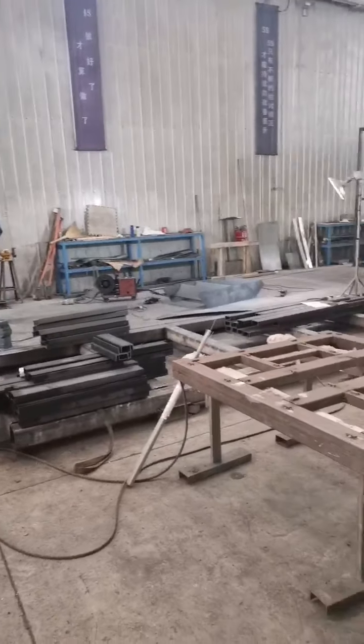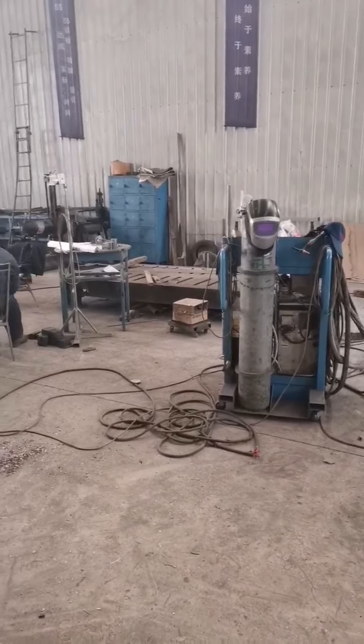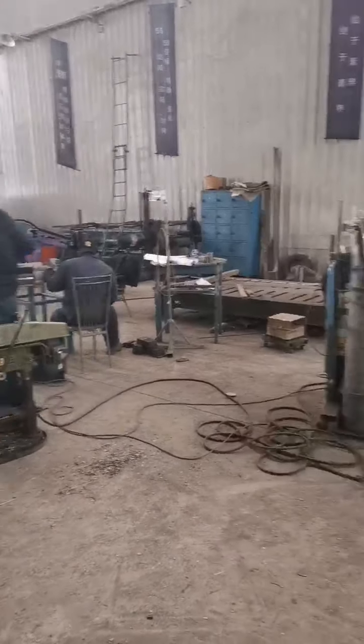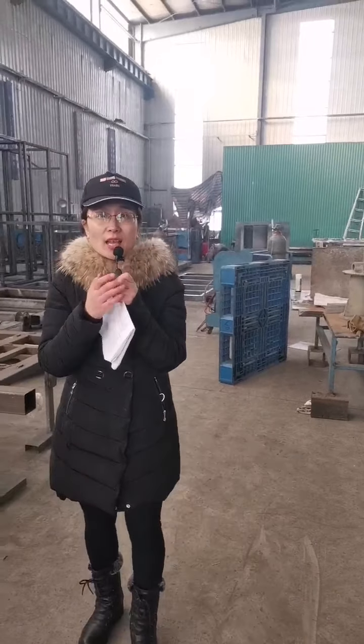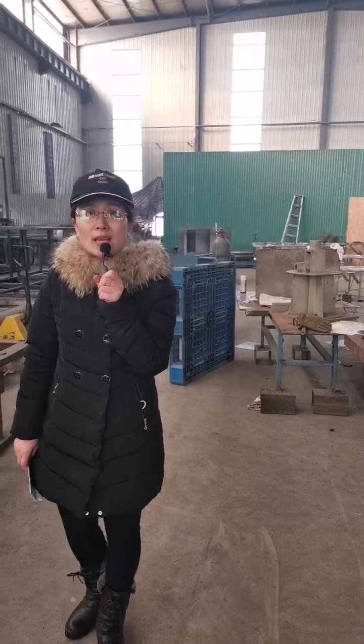Oh, excuse me. I see some audience asked a question, what kind of product do you produce? We mainly specialize in customizing all kinds of stainless steel tanks. The tank's volume, shape, and function can be customized. So just please tell us what your usage requirement is. We will design the most suitable proposal for you.